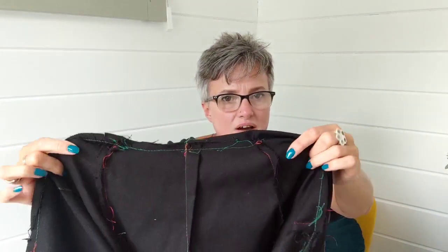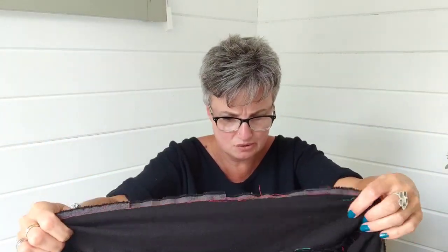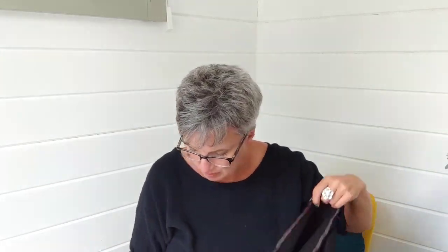So they've got darts in the back there. Hang on a second, where is it? Yeah, sorry, darts in the back, and then this is the centre back seam, where it would go. Because in the picture they are sort of mid thigh, so I'm thinking, no, that's not long. It's not too short. What I didn't want was hot pants.